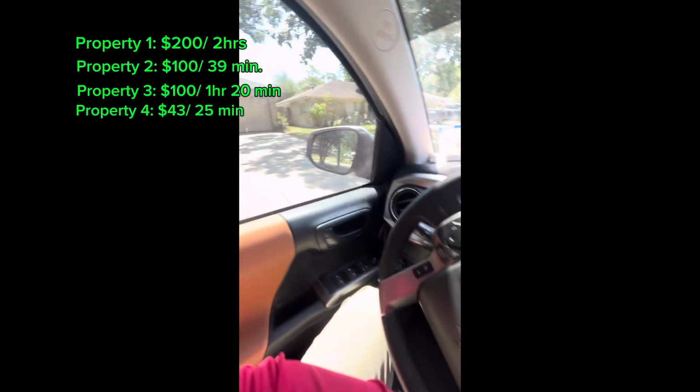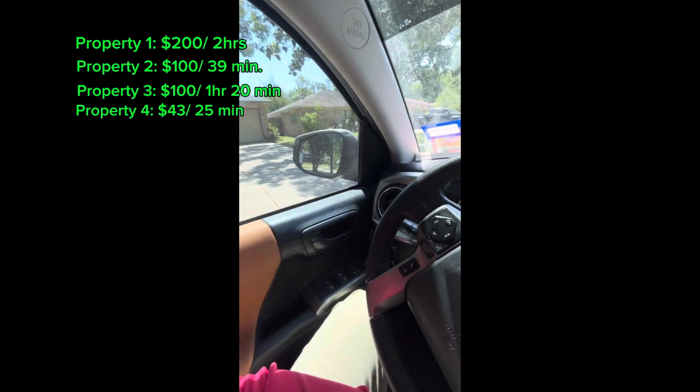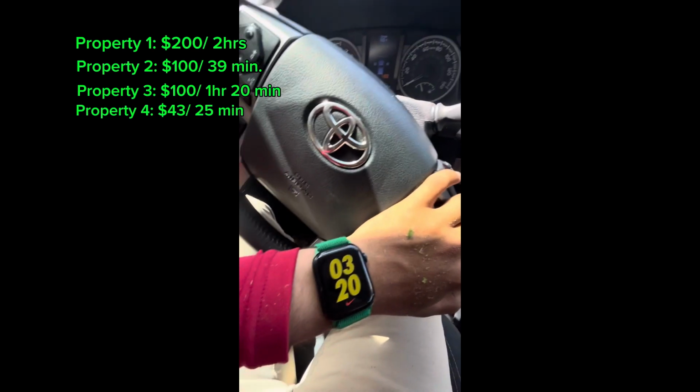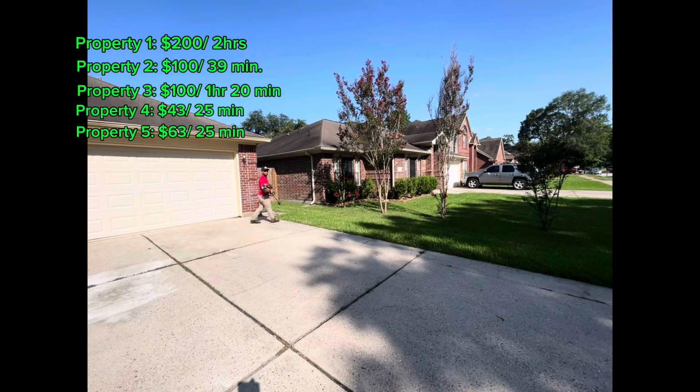Now this here is the fourth service. We clocked in right around 3:20. My phone actually died while I was servicing this lawn, so I wasn't able to take any pictures or videos. But this one was a $42 lawn, and it took right around 25 minutes to complete.